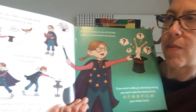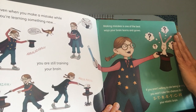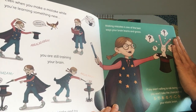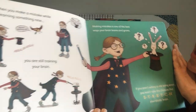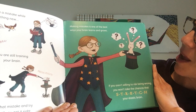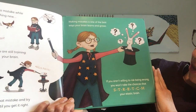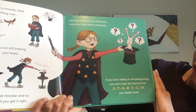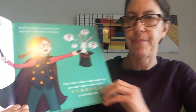Even when you make a mistake while you're learning something new, you are still training your brain. You will remember that mistake and try something else until you get it right. Making mistakes is one of the best ways your brain learns and grows. If you aren't willing to risk being wrong, you won't take the chances that stretch your elastic brain.